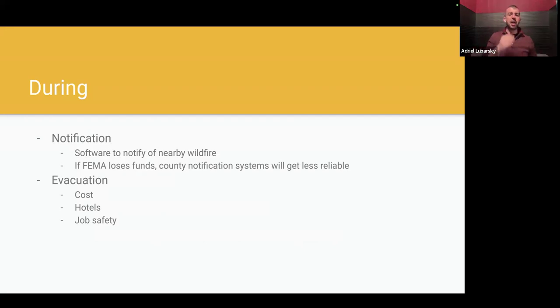I think there's two ways you can get involved and help your employees immediately. The first is notifications, and the second is supporting evacuation. So around notifications, there's software that you can use that notifies your employees of nearby wildfires, which obviously counties and states have software like this, and you've maybe received emergency notifications to your phone. That's great. Consider what's happening right now in federal government and that FEMA may lose many of its funds and a lot of its funding, which means that local notification systems are going to get a lot less reliable.